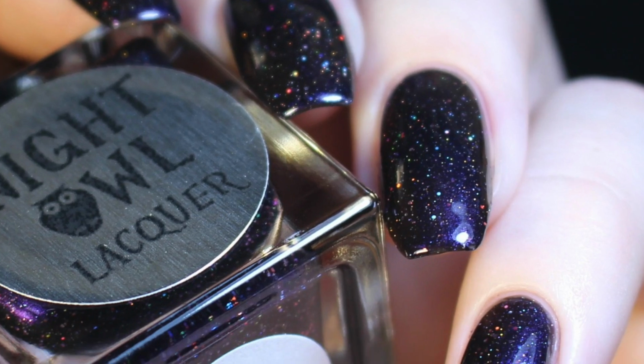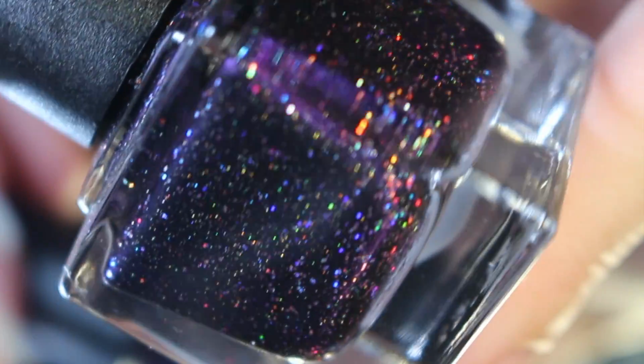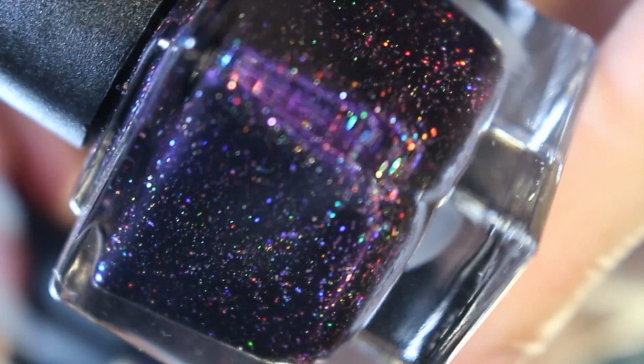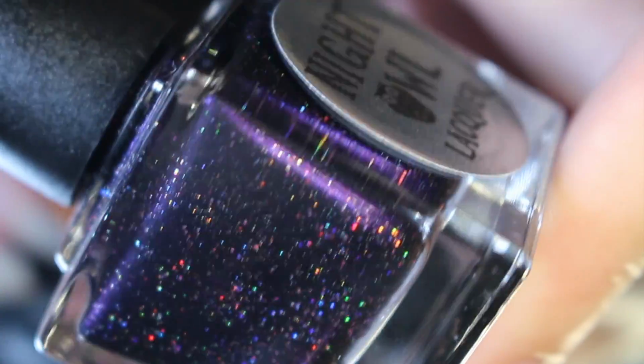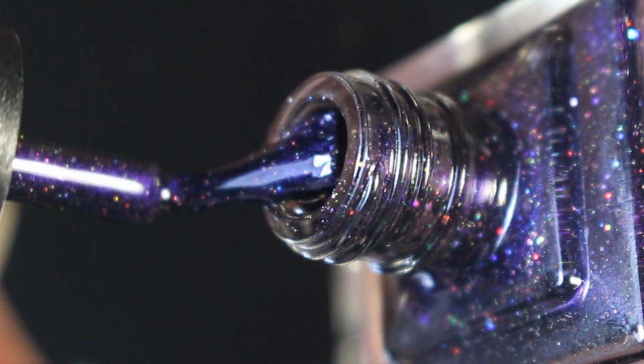Next up is the first of one of the permanent shades. This is Crazy AF, and it's described as a black polish with a bright violet shimmer, scattered hollow, and purple holographic glitters. So this is a really gorgeous polish. I'll go ahead and show you a brush shot, and I'll show you how Crazy AF swatched on my natural nail.